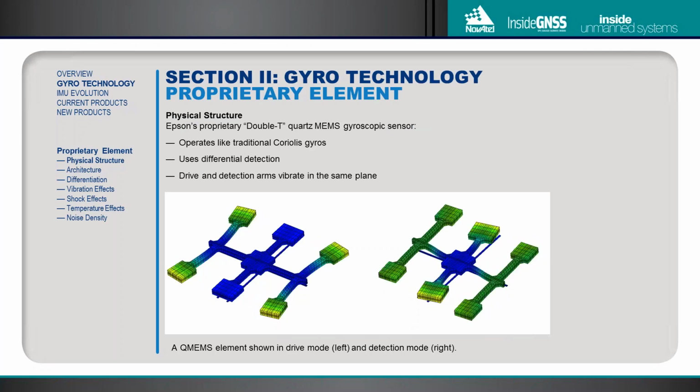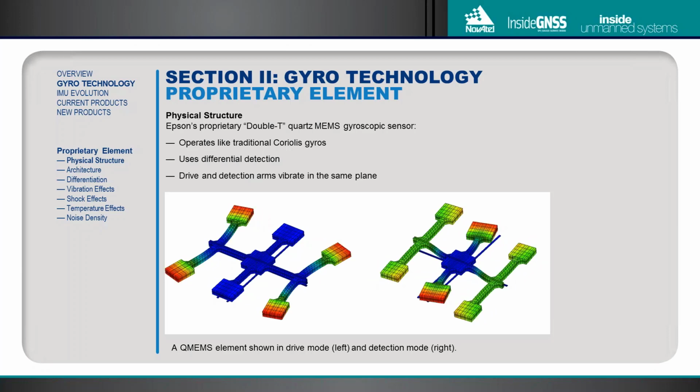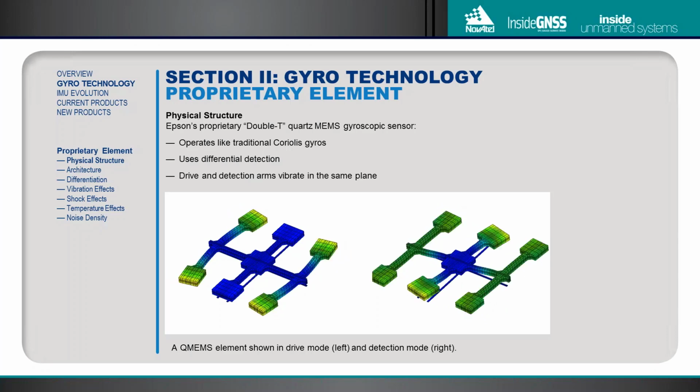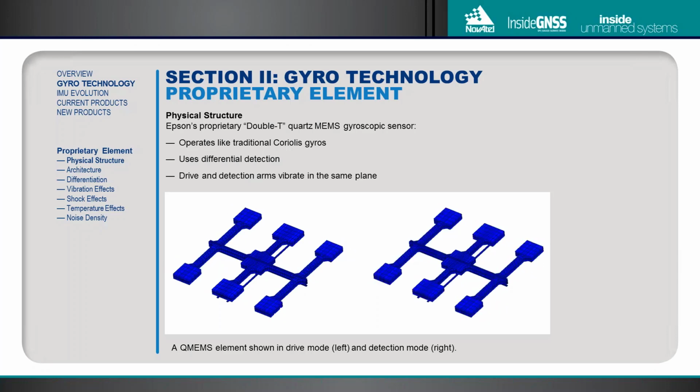This is an animated view of how this gyro element works. We call this the double T structure. It is a vibratory Coriolis gyroscope. However, the architecture is somewhat novel. On the outer tines, we are driving the gyro in the kilohertz range. And then during rotation, the inner two tines begin to oscillate according to the Coriolis force.